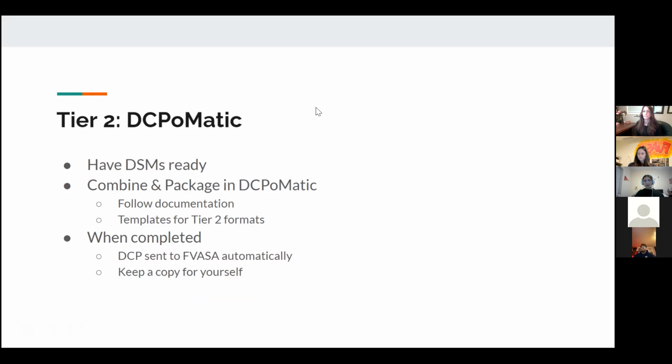So DCP-o-matic is the software used to package your DCPs. Just have your digital source master files ready, and there is step-by-step documentation on how to use DCP-o-matic, which has also been updated for anyone who's doing 7.1 surround sound. Just follow that. It is on our website, and it also has templates for any tier 2 format. When you complete your DCP, there's a way to send it to the server from DCP-o-matic. So that's how you will send it to us automatically.